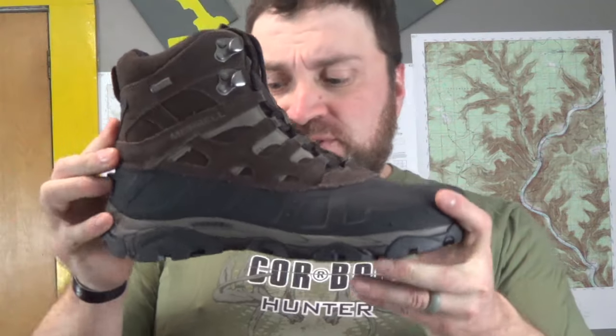Just as winter was ending, Merrell was having a special, and I picked up these Moab Polars. They're a little higher, which sometimes, especially if there's snow, higher is better. I think I like these ones better than the, what were they called, the Overlook Ice Plus. Same color pattern. I still got all the heavy-duty rubber. They fit exactly the same, but they are taller, so it keeps snow from rolling in.